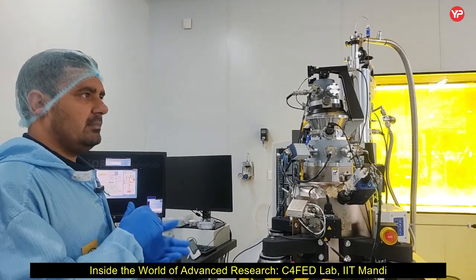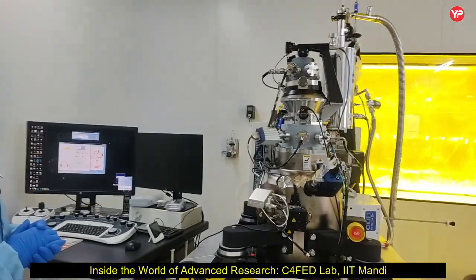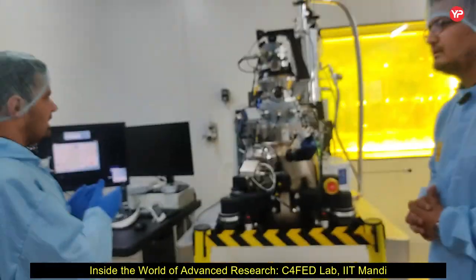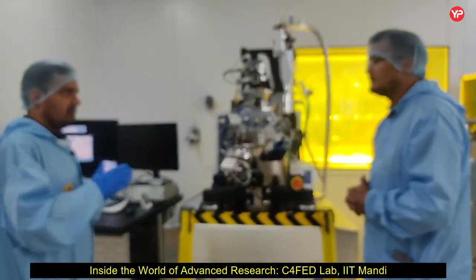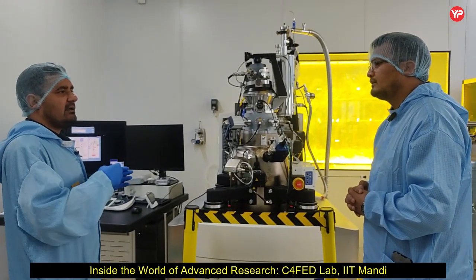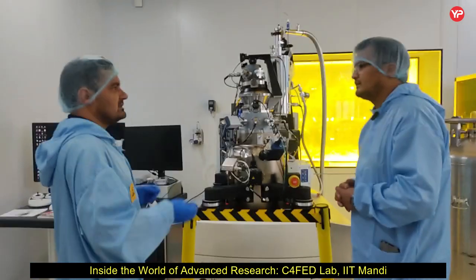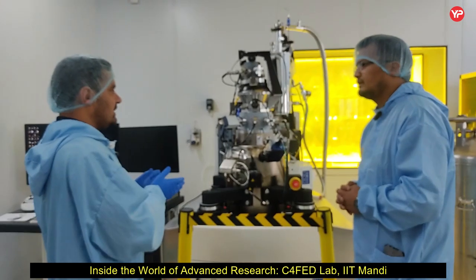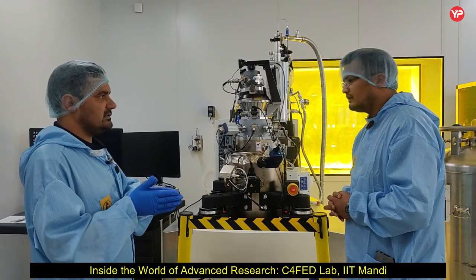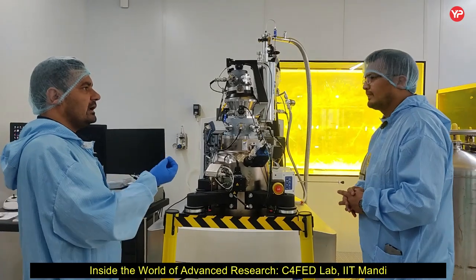How is it different from other kinds of lithography techniques, like electron lithography? Basically, it is a more advanced technology than electron beam lithography, because it uses ions. Ions have a higher mass than electrons, so they go deeper into the substrate and backscattering is avoided. Electron beam lithography claims to go down to around 5 nanometers, but by using ions we can go up to 1 or 2 nanometers.